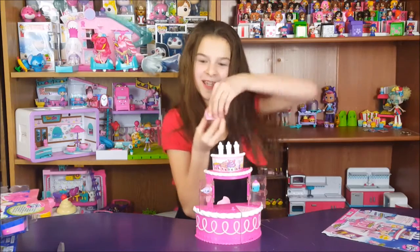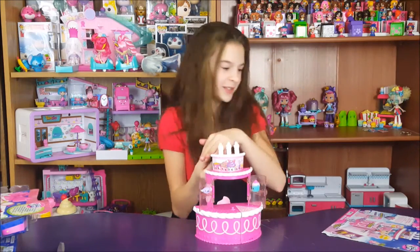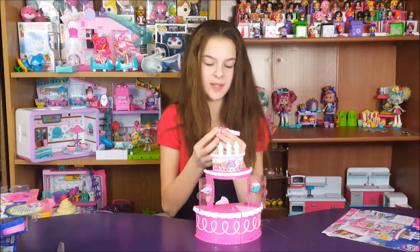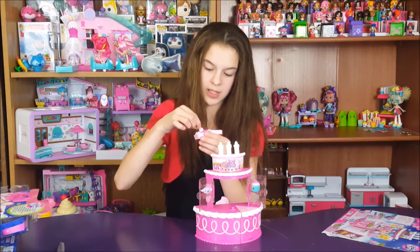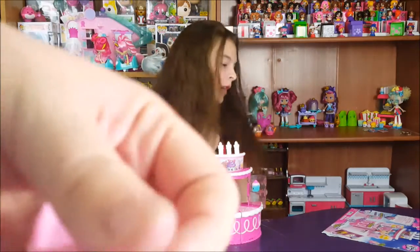We got a little present. What's inside the present? We got 4 mini cupcakes. This is super cute. So they don't have any names. They're just 4 exclusive mini cupcakes. And there's a purple one, a blue one, a white one, and a really light pink one. They've all got really cool designs and stuff, and they all got different faces.